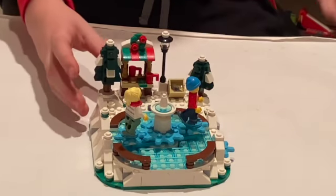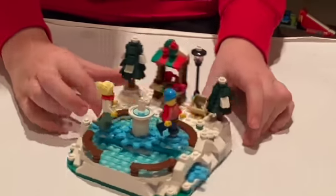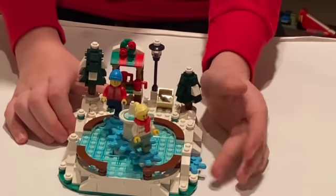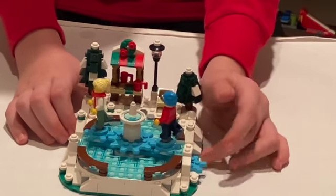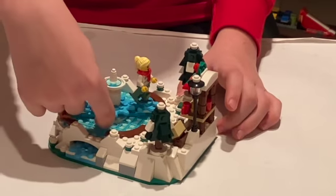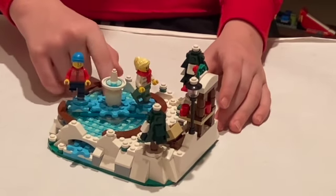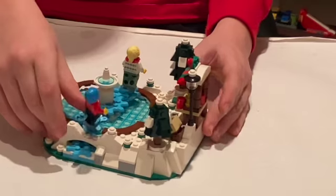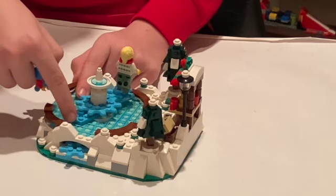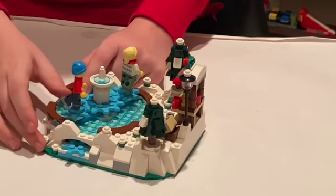This is the build of the set. It's an ice rink build, and there's a play feature where the skaters can actually move around. The way it works is you turn this gear, and there's a bunch of other gears leading up to a gear under this big gear that makes it turn and spin it. But it's only connected by one, so it's very fragile. And it's mainly a decorative piece.